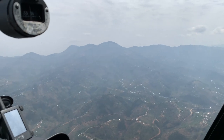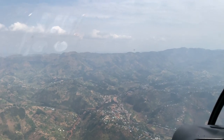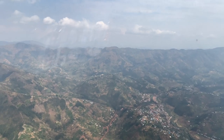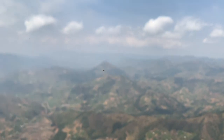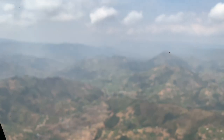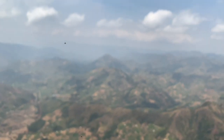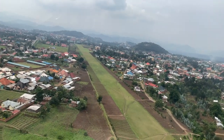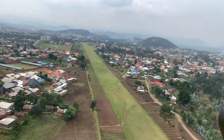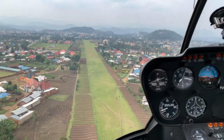Look at those mountains. It's kind of incredible to see just how mountainous Rwanda is. And we're headed to an area where there are volcanoes. And so the gorillas are up in and around the volcanoes. And you land in just this green strip.